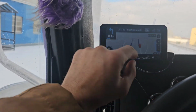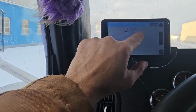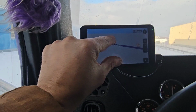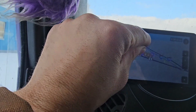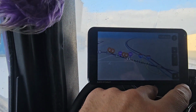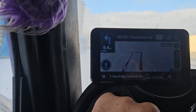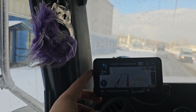Oh, and this will also tell you little shops around the route too. Like if there's a Home Depot here or a gas station, it'll tell you along the route as you're going along. That's kind of nice. You've got hotels, blah blah blah. That's a nice touch right there. That's one thing that I do like about it. So I'm about 50-50 on whether I like it better than the old one.